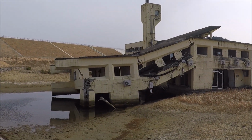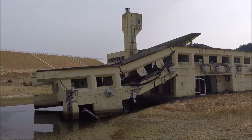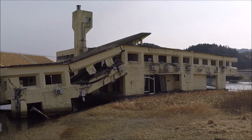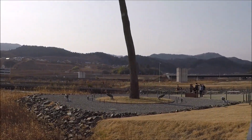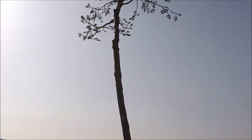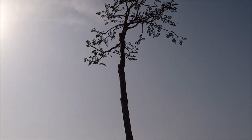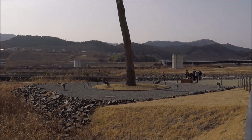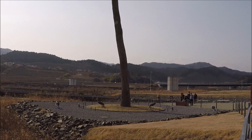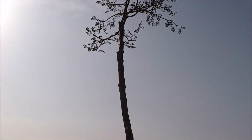This is another preserved site. This used to be a youth hostel in Rikuzentakata, and next to it is what they call the miracle pine. This is the only pine that survived the tsunami, but 1 year later it died. So this pine was cut and reconstructed with a steel structure.